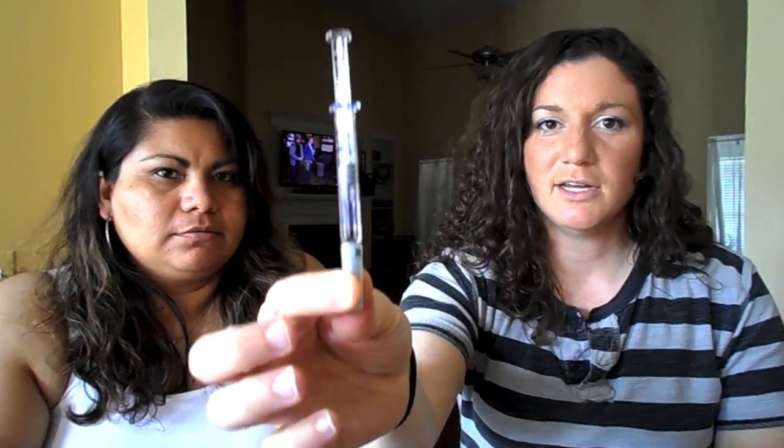Then at a certain point, we started taking something called Ganirelix. It comes ready to use, so all you have to do is take the top off. It's just a very small needle, and it also goes in the abdomen. The reason for the Ganirelix is so that it will stop your ovulation, and that way the eggs that you're growing will not come out, and you won't lose them. It stops ovulation from happening and allows you to continue to grow the eggs.